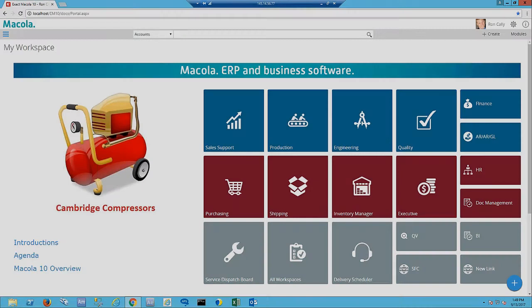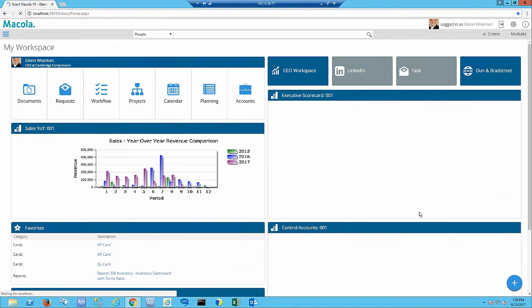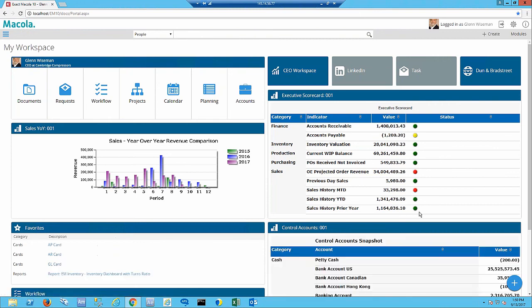Thank you, sir. Okay, so I'm logging in as an executive. All of these things are configurable. I'm just giving examples of what they might look like for an individual. We're logging in as Glenn Weissman, and he's got some widgets on his desktop that he considers important to him, one being sales year over year, another being the executive scorecard. You may also get a view of his control accounts, and he's realized that our month-to-date sales has gone up since the last time he's looked, and so we maybe can go and take a look at some of that.